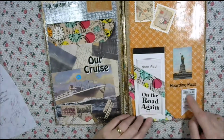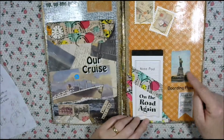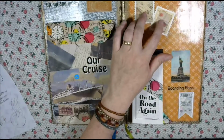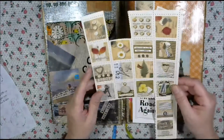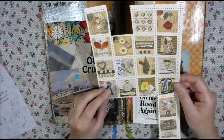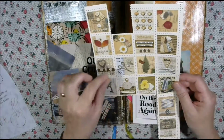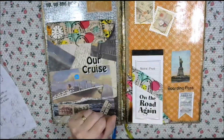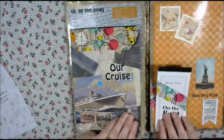Then we have stickers again, arrival stickers. This one says boarding pass, an image of the Statue of Liberty. And then these images, I have them all throughout, and they came from a craft sheet actually, which showed these tiny mixed media pages. And so I used all the ones which were travel related or mail related. So I put some here.